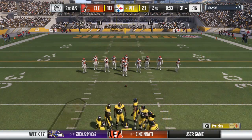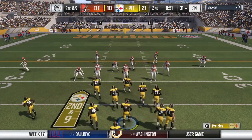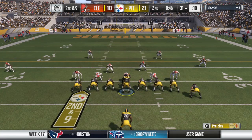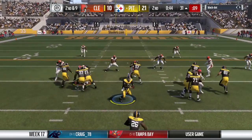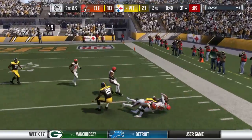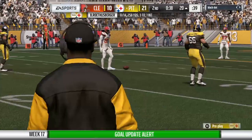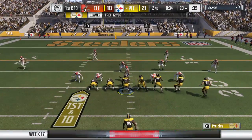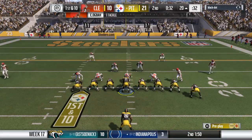See if they stay on the ground for second down. They come out with one back and 3 tight ends. Roethlisberger. James has got it. Complete. And he's brought down. Give him 12 yards on that one. It earns him a fresh set of downs. And the offense moving quickly to the line.